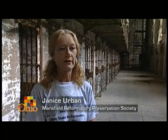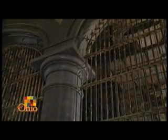A reformatory actually incorporated 3 ideas. The concept was you brought minor offenders into the institution. Originally, they were 16 to 21-year-old boys. They were brought in. First of all, they were given a high school education. Second of all, they were taught a trade skill. And then third was religion, and that was the reformatory concept. You were given all of the tools you needed to go out and be successful in society.